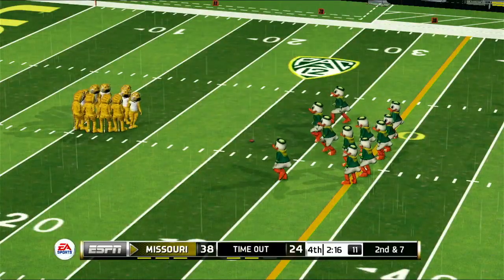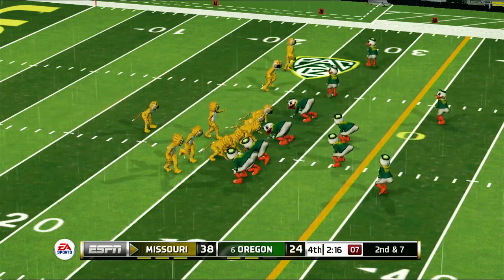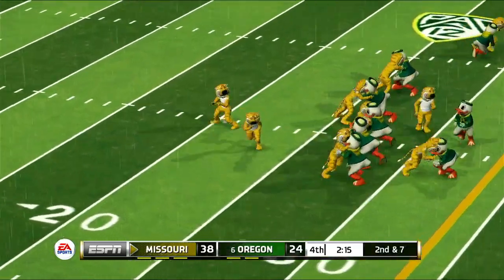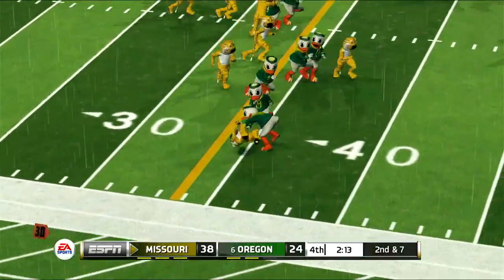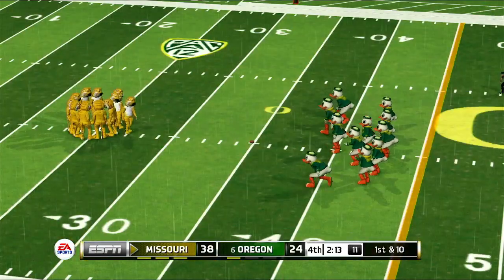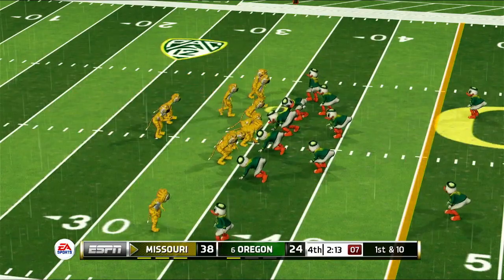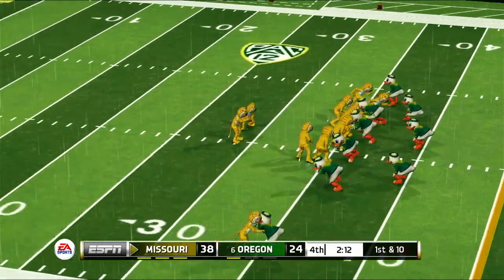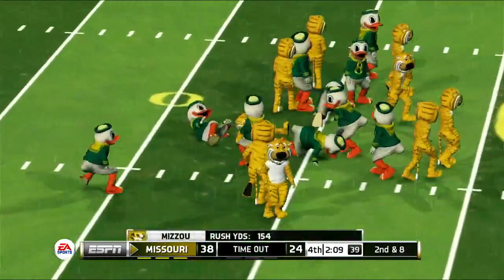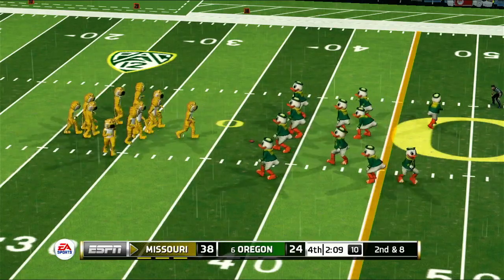The Ducks will use their first time out of the half. Second and seven. Ball on the 26-yard line. Heading for the corner. Oregon's going to have to use their second time out of the half. It's great when a running attack comes through for the first down like this. It makes an offense so much more versatile. Just over 2 minutes in the game. Oregon's called their final timeout. A couple of yards there by the tailback on the counter.